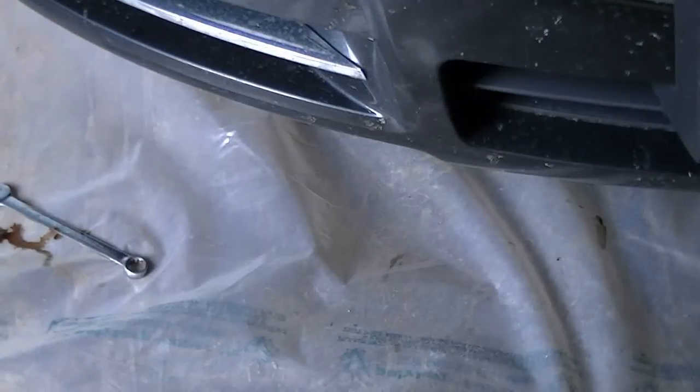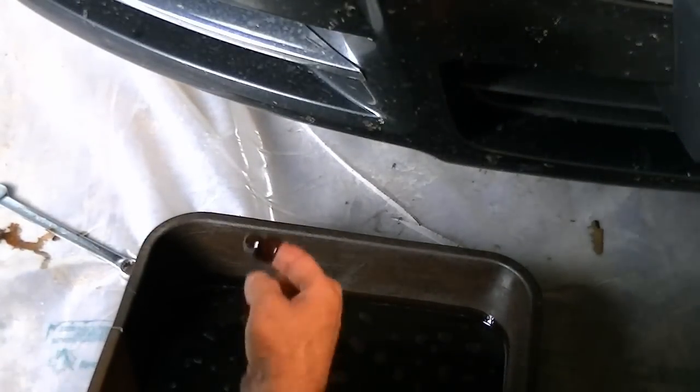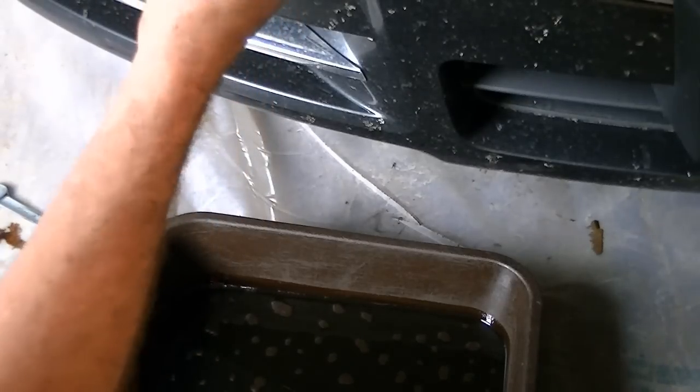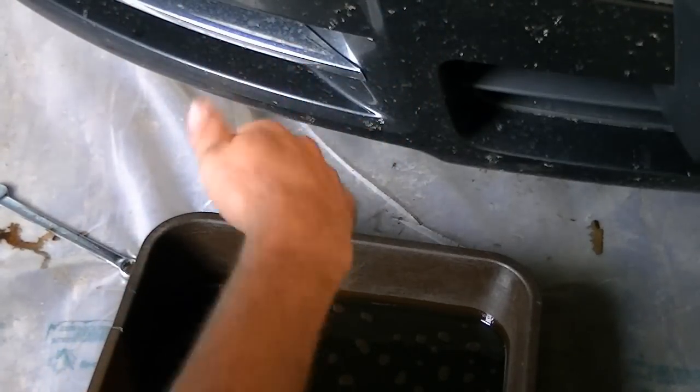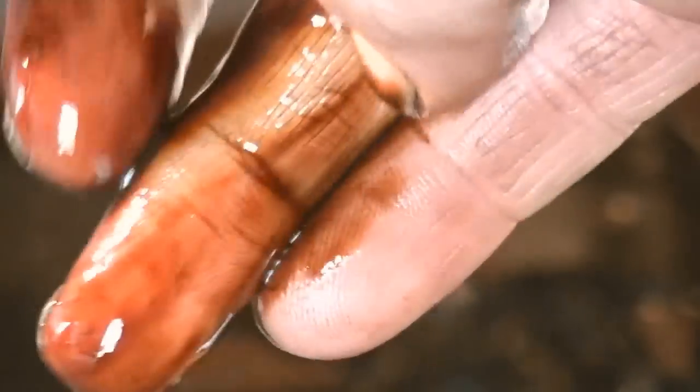So looking at this filter, I would say that the oil change was due, but not overdue. Gonna pull the drain pan out from under the car here. And there's the oil. Still feels very, very slippery. It's a nice close-up view here of what it looks like. I mean, it's a little bit on the black side, but sure is slippery still.